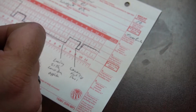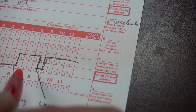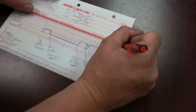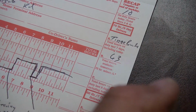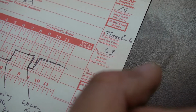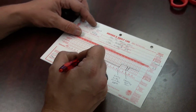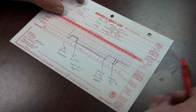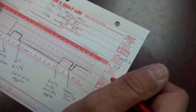We were driving. What did we drive? 1.5, 2, 3, 4, 5, 6, 7 hours. So technically tomorrow we have about 63 hours, right? Out of a 70-hour week. Total hours on duty last 8 days, including today. This would have been, we worked 1, 2, 3, 4, 5, 6, 7, 8, 9, 10, 11, 12, 13, 14, 16. So technically, the total hours on duty last 8 days.